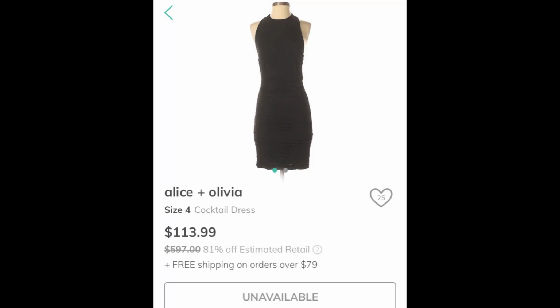Okay, moving on. Alison Olivia silk cocktail dress. So this dress took just under 2 months to sell and sold for $113.99 on the site. Alison Olivia is not in their designer directory, so the payout percentage was 60% and my commission came out to $68.40. I paid $20 for this dress at my local Plato's Closet, so my net profit was right around $50.